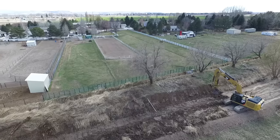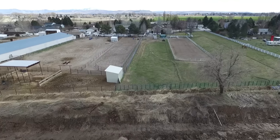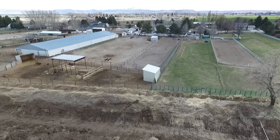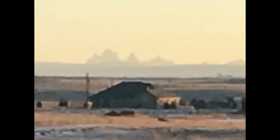Off in the distance, you can see the mountains. I've had a lot of people that think it's flat here. Yes, it is out in the valley. But right over there is the Rocky Mountain Range, and on a good sunny day, I can see the Grand Tetons. Let me show you a picture of the Grand Tetons. Okay, these are the Grand Tetons right here, taken with my cell phone. Those are not clouds. Those are the actual Grand Tetons.